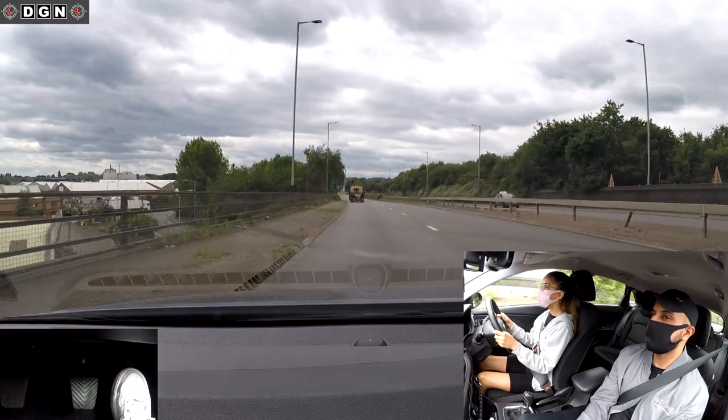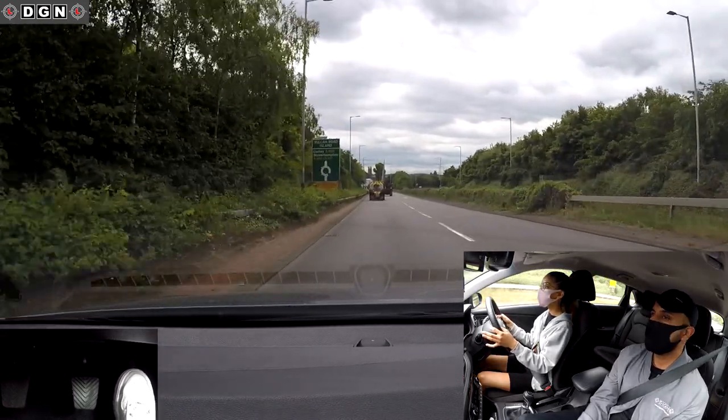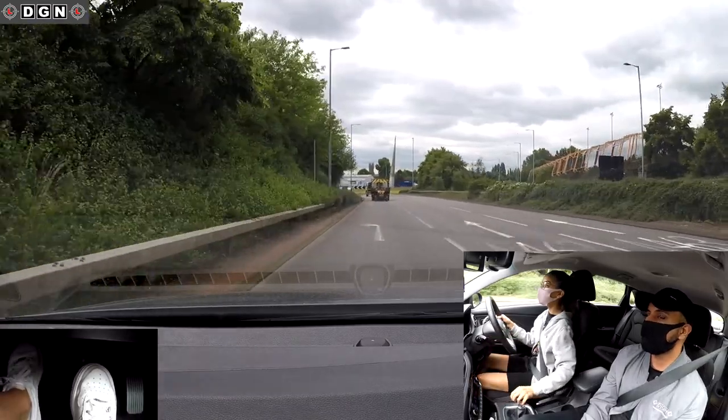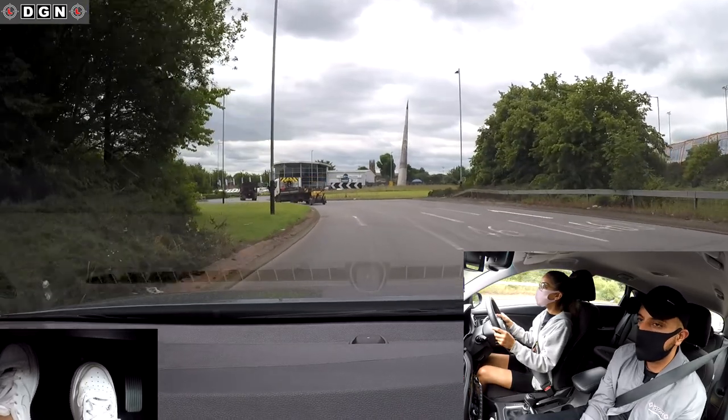Roundabout, if you could turn left, first exit, please. Let's try ahead. Left, first exit. I get confused with the little ones. Yeah. Obviously, if you look, we're not looking at the signs anyway. Yeah, but I'll sort that out in a bit.